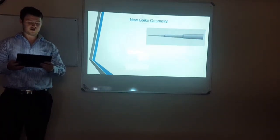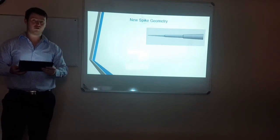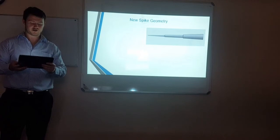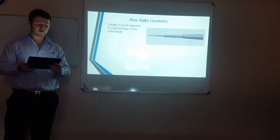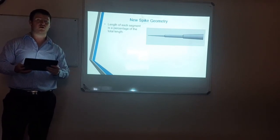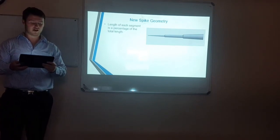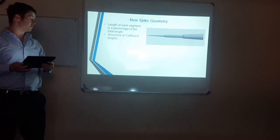The new spike geometry, as can be seen in the figure, possesses some diameter increments at an angle of 45 degrees at select locations. The length of the segments between these locations is a percentage of the total length to enable accurate comparison between the different spike configurations only as a function of their lengths. This spike configuration is then also simulated at 3 different lengths.